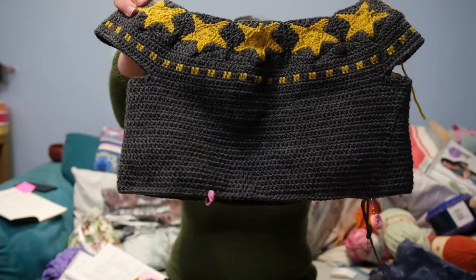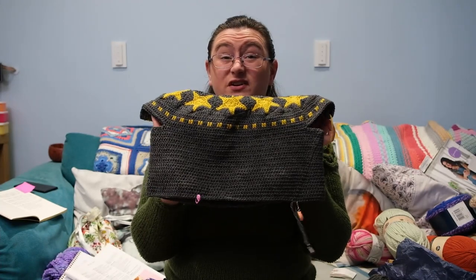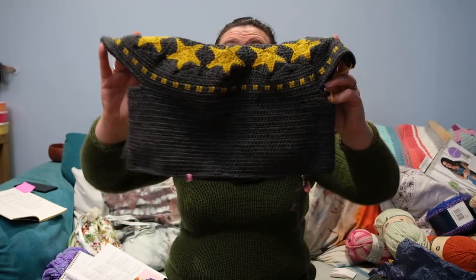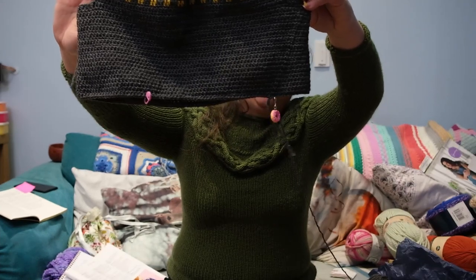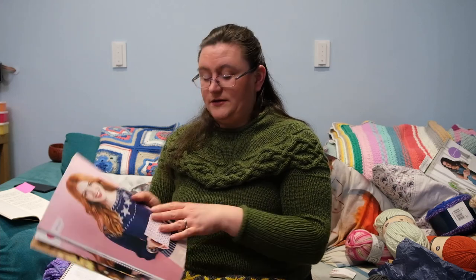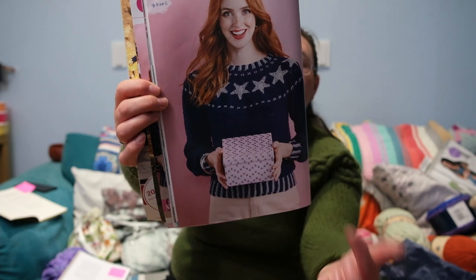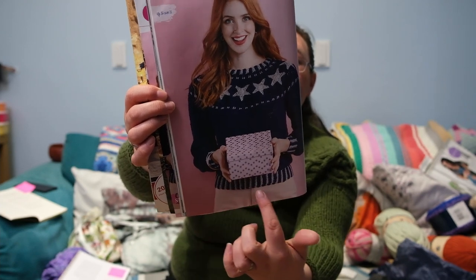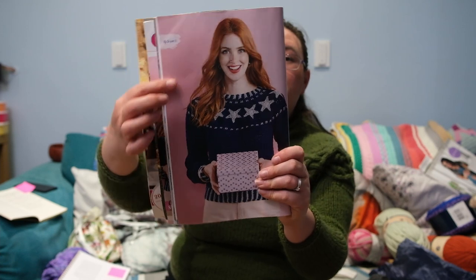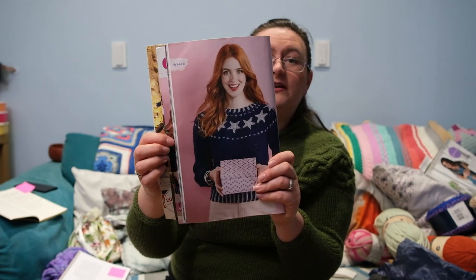I would say I'm about 5 or 6 rows from the bottom before I start the bottom rib, which is done in alternate colours. So here it is. I've just got this rib to do, and then it'll be the yoke, top yoke, the neckline rib, and then the sleeves.